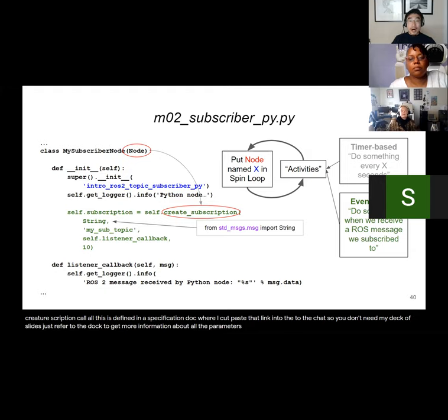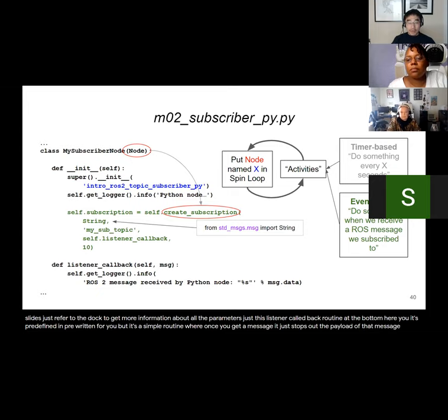All right. Last but not least, this listener callback routine at the bottom here, it's predefined and pre-written for you, but it's a simple routine where once you get a message, it just dumps out the payload of that message. In this case, whatever string data comes in.